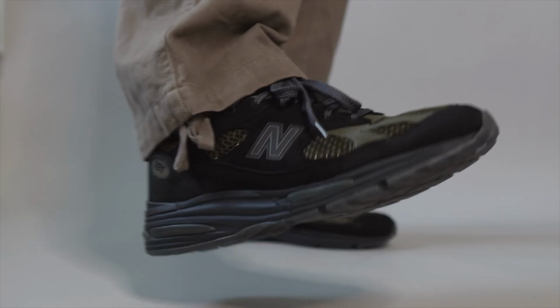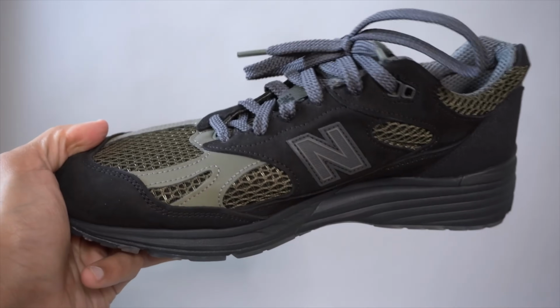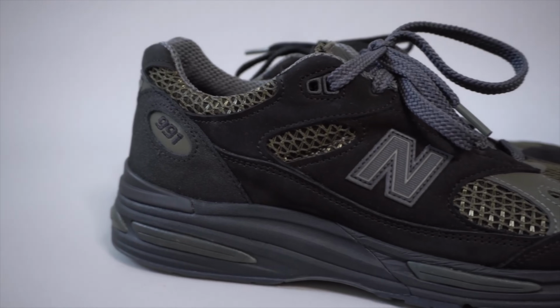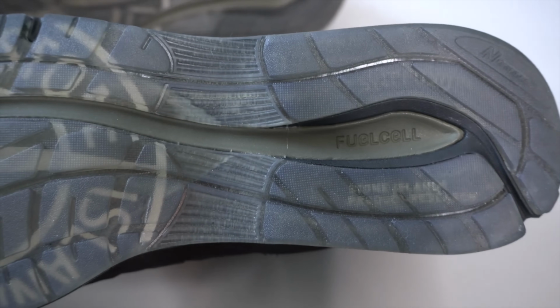I know it's not entirely black, but the color combination with the olive works really well. Additionally, this model is the New Balance 991 V2, which is a newer model and has New Balance's fuel cell technology, making these way more comfortable than the original 991s.